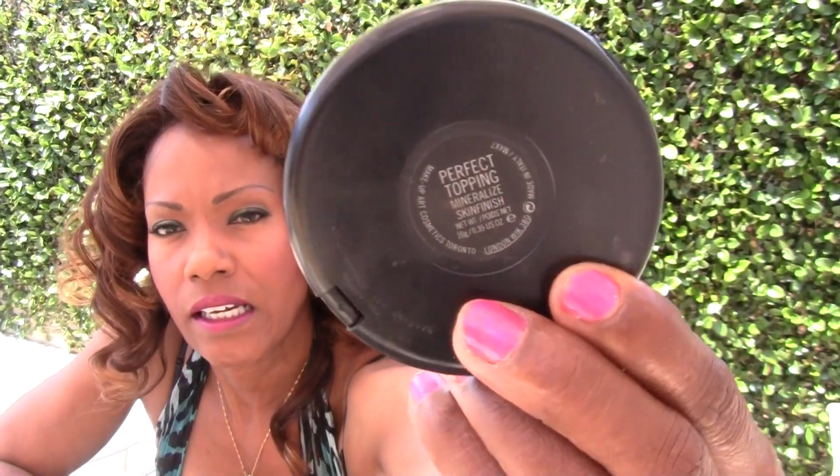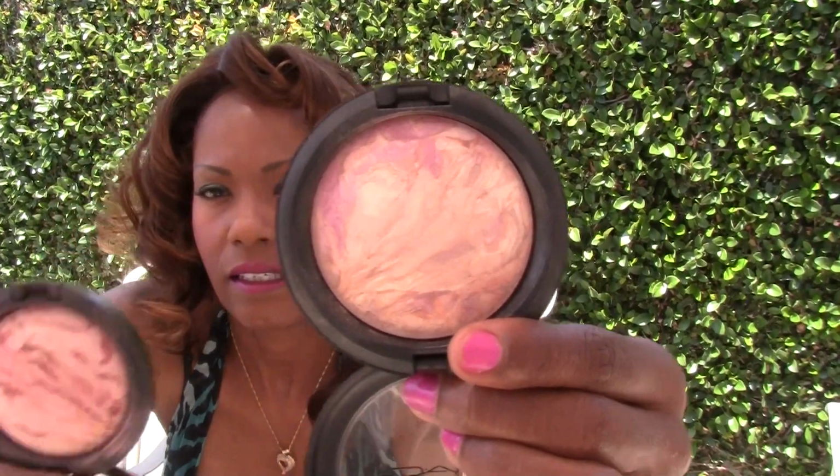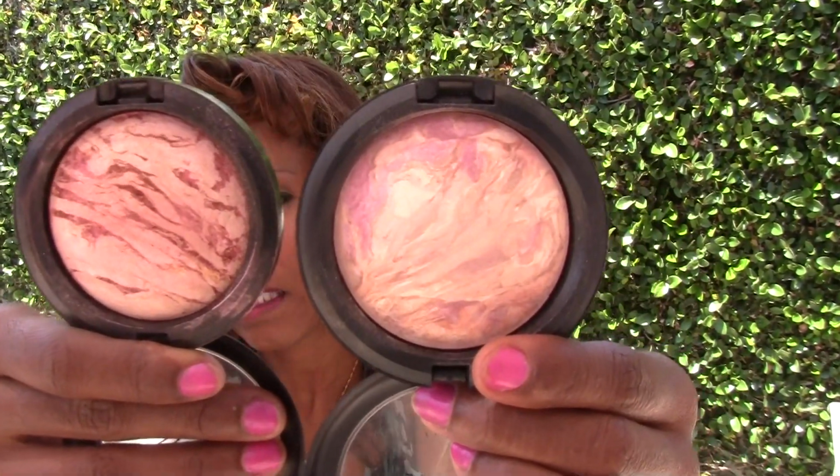The next one is Perfect Topping. Perfect Topping looks like this. So this is Petticoat, this is Perfect Topping.